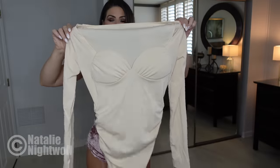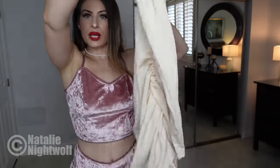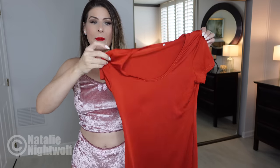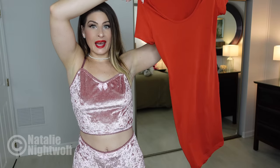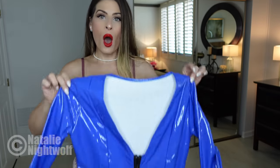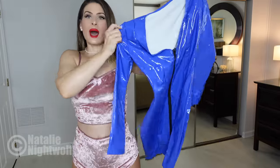Next, I got this kind of cream colored mini dress, long sleeves. It has padded cups and it's ruched on the sides. It looks short. It looks like the top's gonna be a little open and it looks like it's gonna be a cute little date night dress. I also got just like a basic red mini dress, basic short sleeve, tight little red mini dress. So hopefully this will be cute. It looks like you just slip it on. The final item, woo, is a shiny blue vinyl zip up long sleeve dress. This should be a hot number.